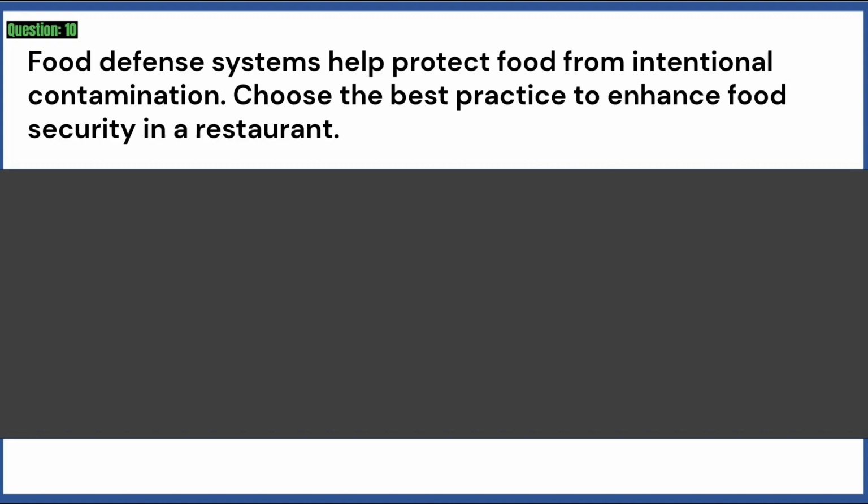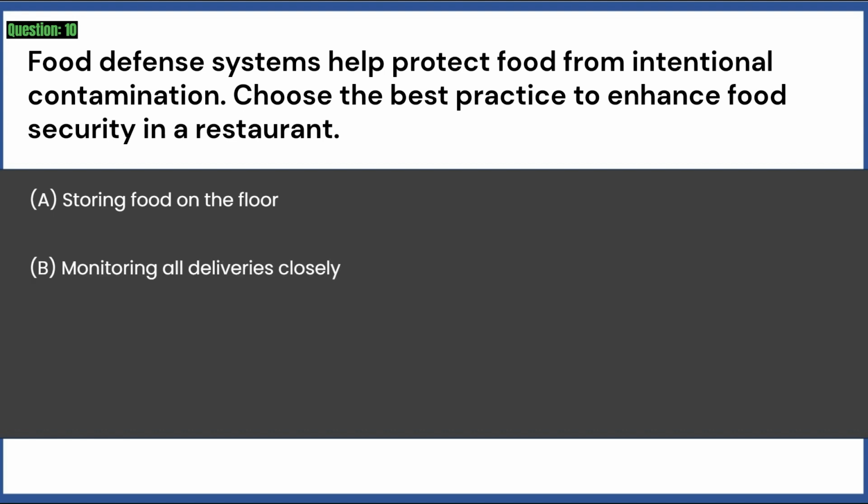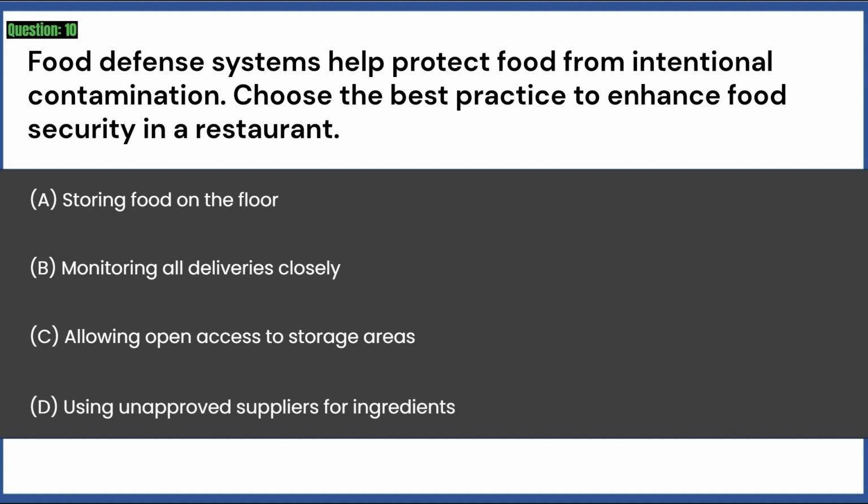Food defense systems help protect food from intentional contamination. Choose the best practice to enhance food security in a restaurant. A. Storing food on the floor. B. Monitoring all deliveries closely. C. Allowing open access to storage areas. D. Using unapproved suppliers for ingredients.